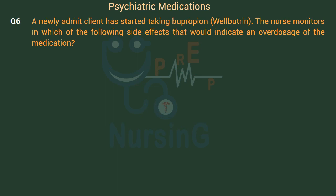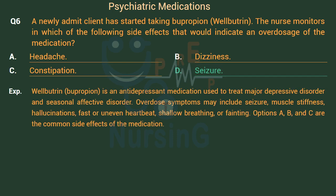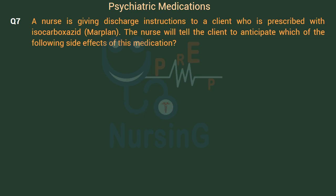A newly admitted client has started taking bupropion, Wellbutrin. The nurse monitors which of the following side effects that would indicate an overdosage of the medication? Option A, headache. Option B, dizziness. Option C, constipation. Option D, seizure. Right answer is Option D. Seizure. Wellbutrin, bupropion, is an antidepressant medication used to treat major depressive disorder and seasonal affective disorder. Overdose symptoms may include seizure, muscle stiffness, hallucinations, fast or uneven heartbeat, shallow breathing, or fainting. Options A, B, and C are the common side effects of the medication.